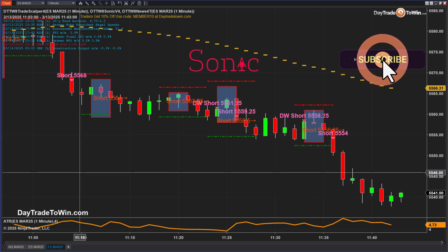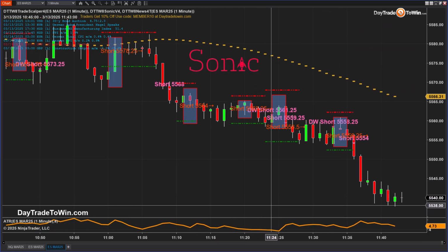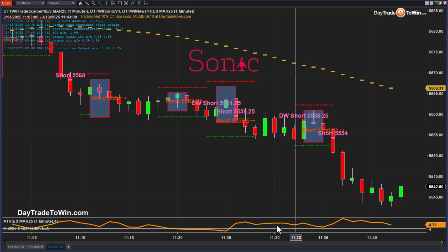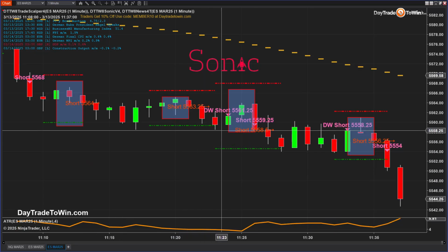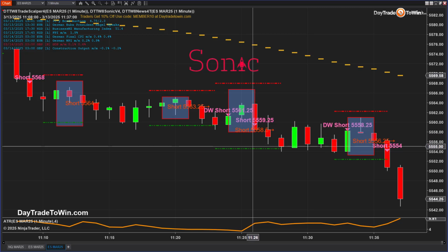Now with the Sonic system, I'm just going to give you an example of what can be done. We have a lot of signals here that enter short and you get out, enter short and get out. And so each of these signals here entered short and took profit, entered short and took profit. The Trade Scalper is in pink, continued lower, you get in, you get out.